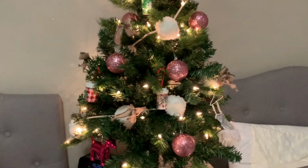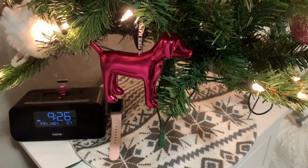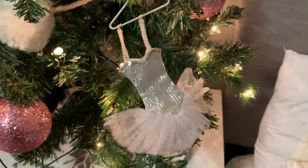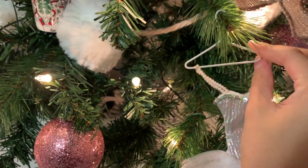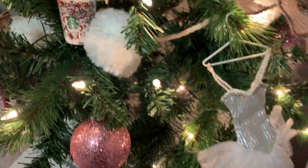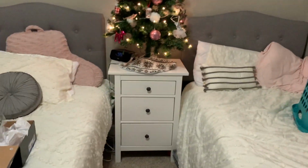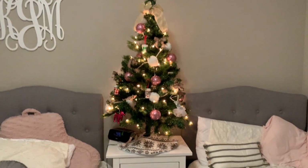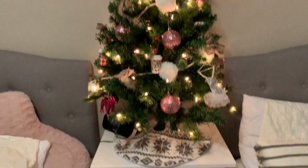And then, sorry if you keep seeing my finger, that's a pink Victoria's Secret ornament, and we have this little glitter dress that was my mom's since I've ever remembered. So we just put that one on there, and it looks really cute because our room is pink and white and gray, so I think it goes well. My iHome is just gonna be chilling there, I guess. I might move it over to my desk, but yeah, that's what it looks like.